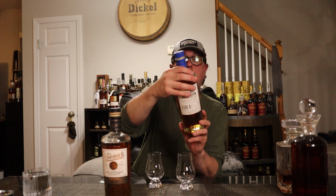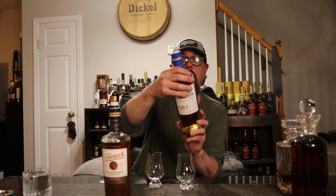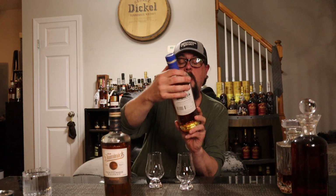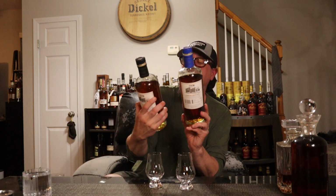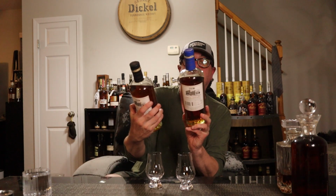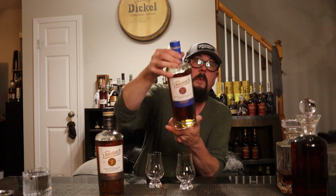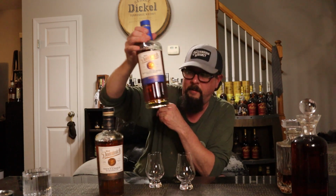This is a bottled and bond fall 2017, batch 3, distilled fall 2017, aged 5 years, obviously 100 proof. I think it's the same mash bill. 75% corn, 13% rye, and 12% malted barley. Same little story on the back. But this is their bottled and bond version. So, well, I've never had these.